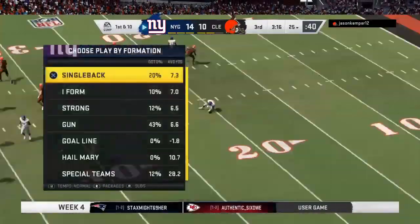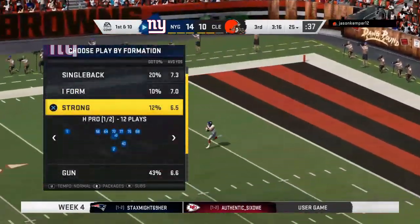And not a bad return here. He gets it out to the 25-yard line.